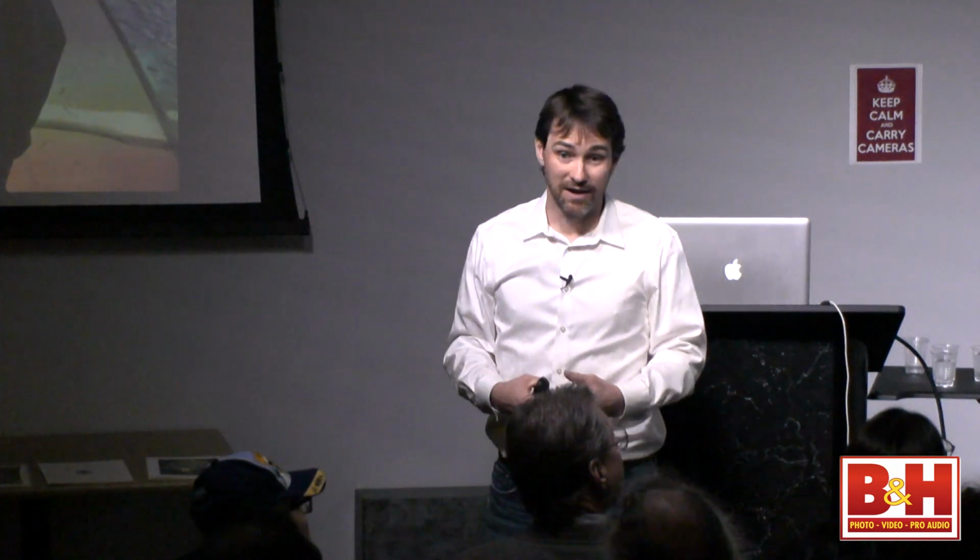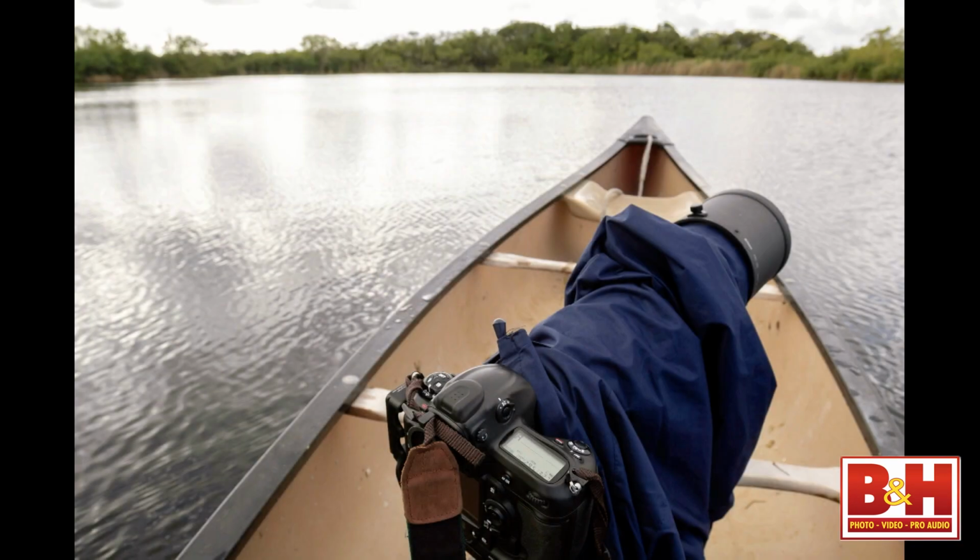Another thing I was talking about before, hiking and getting out. In the Everglades you can hike, but it's really great to get into a canoe. If you're not afraid of the camera going in the water, and if you know how to canoe, you can be relatively stable, and it's not deep. The alligators really don't bother you.